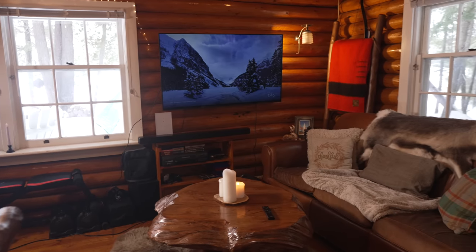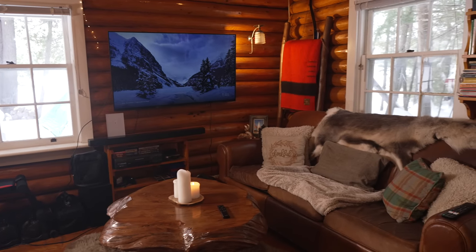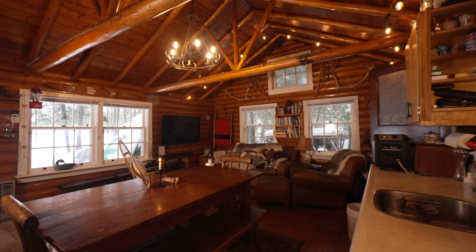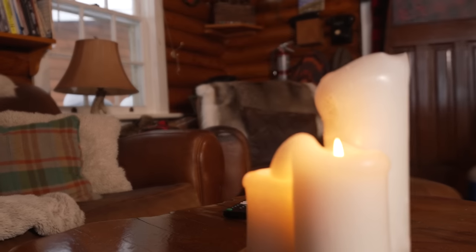Here in the main part of the cabin, we have our sitting area, which is where I'm sitting right now. We spend a lot of fun evenings together as a family here. We can sit here and read or play a board game or watch a movie together. This year we upgraded our TV screen and sound system mainly because it allows us to watch our videos the way our audience is watching them.